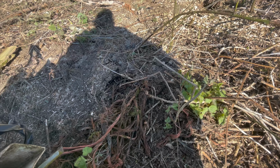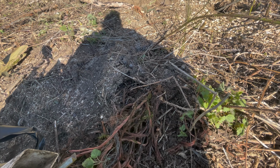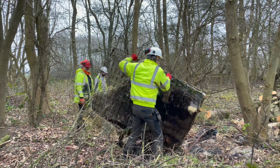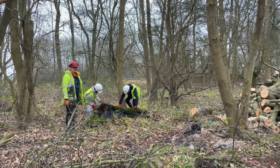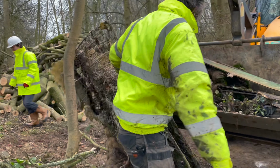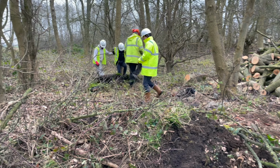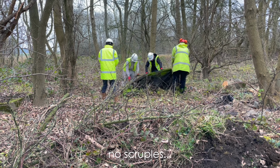So we've been pulling this stuff out for weeks, and still more to be uncovered, but there's also some really big stuff that's sat in here, and again taking quite a lot to remove this stuff out of the woodland beds. Honestly, what are people up to? Chucking beds in a woodland? No scruples at all, I don't think.